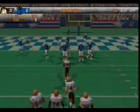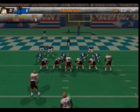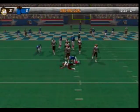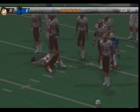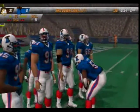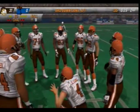It's second and goal at the 5-yard line. The defense lines up in the nickel. Drops back. Down he goes. Crosby did a great job breaking through, getting there for the sack. Yeah, it's a great play because he had to slip the blocker, then use his speed to get back there. And he just made it look simple.